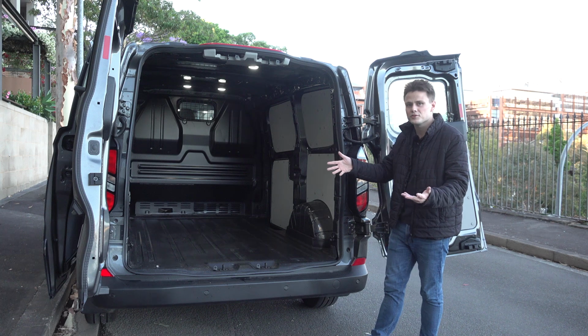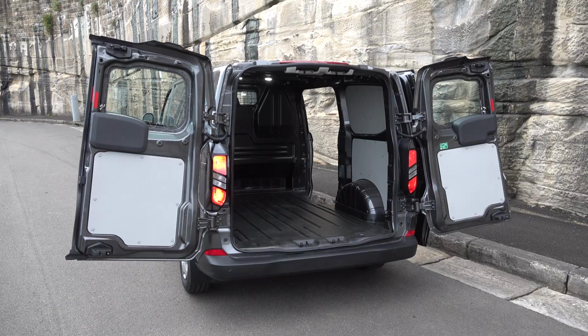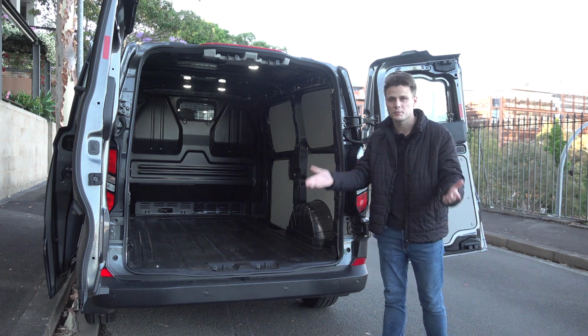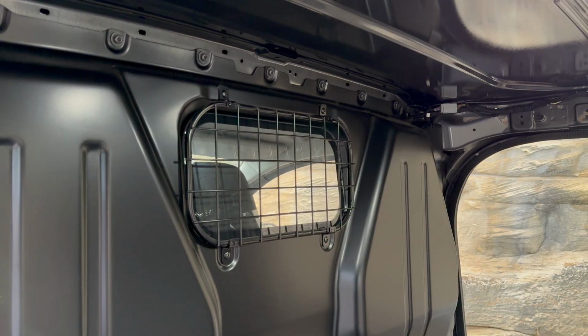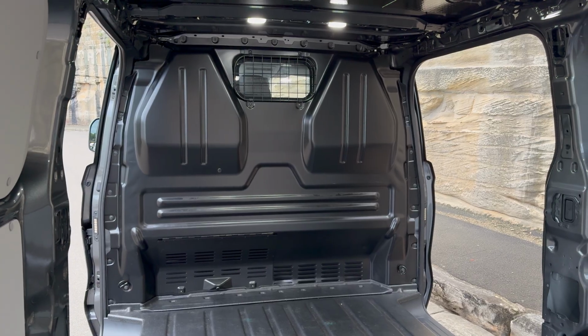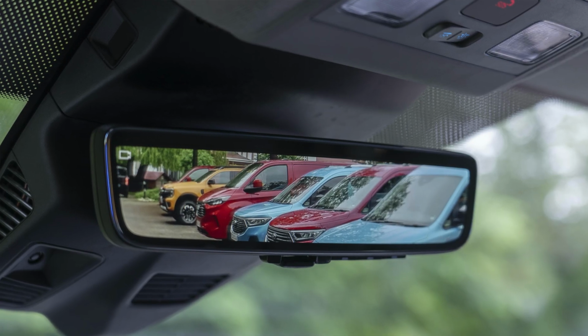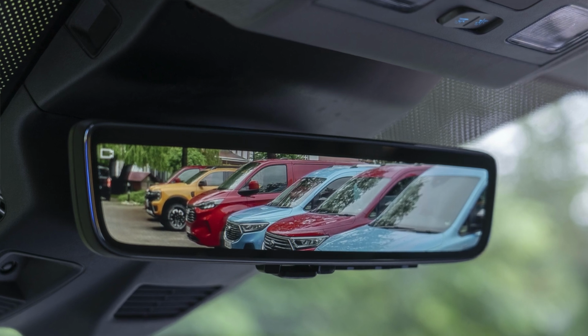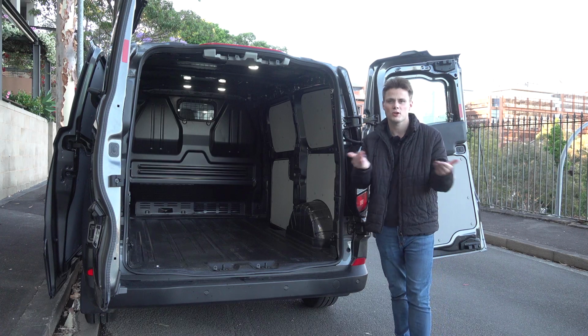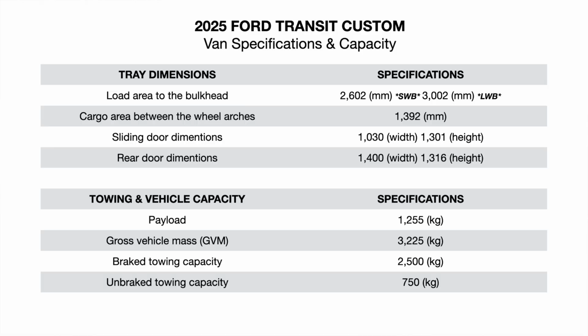Now, in terms of options, you can equip this with air conditioning for this fan section, and you can also equip this with the secure visibility pack, which deletes the rear windows and that small window on the bulkhead and replaces it with a solid bulkhead and adds on a dash cam along with a digital rear mirror. And finally, in terms of key data, specifications, payload figures, and towing capacity, as you can see, I have included all that information on your screen now.